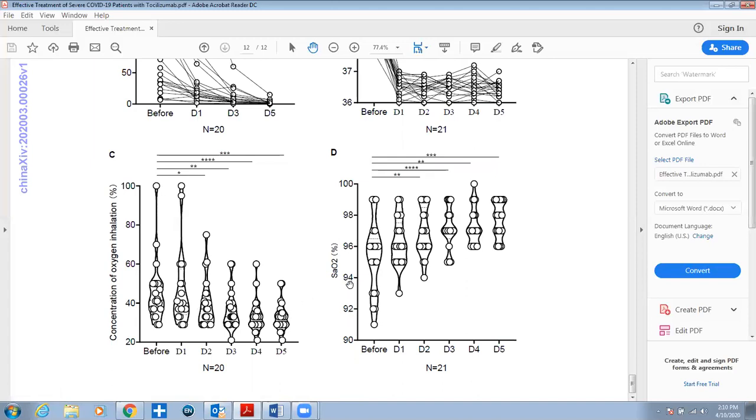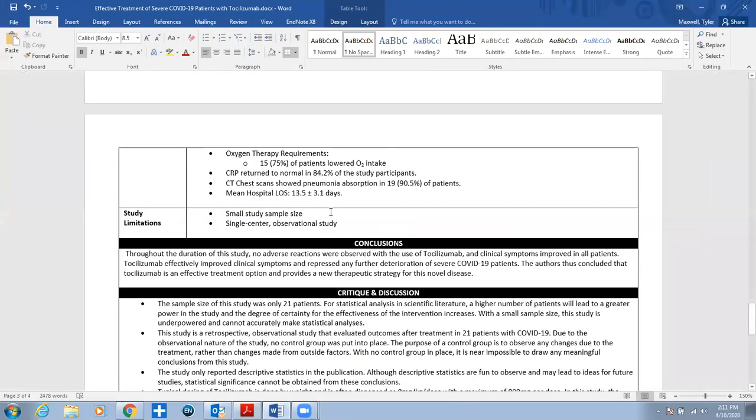On the flip side, we look at oxygen saturation and how well our patients are perfusing. We want to see numbers around 96. Anything above 93 is really what we're aiming for. But in general, you can see that these patients did have an increase in their oxygen saturation after tocilizumab was given. So graphically, I think this study did a good job of showing that. Unfortunately, it is hard to compare numbers with no statistics.